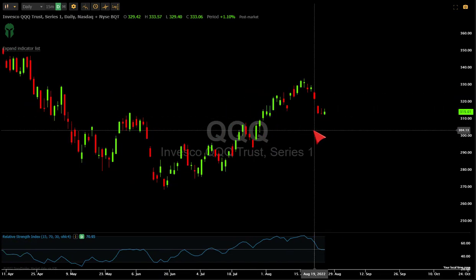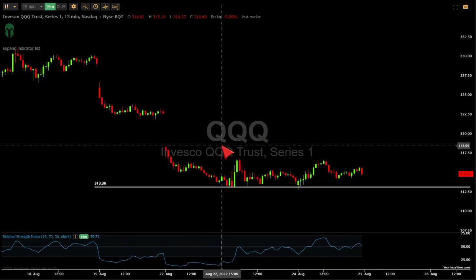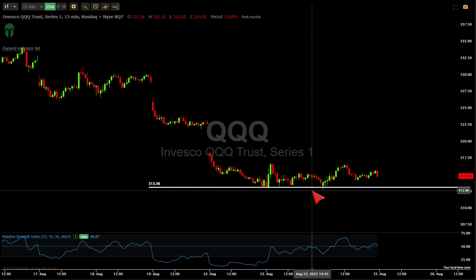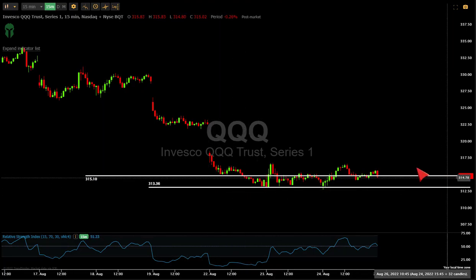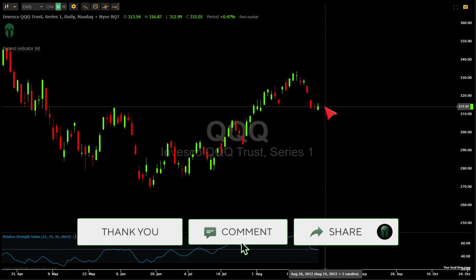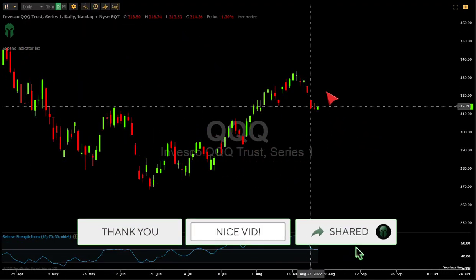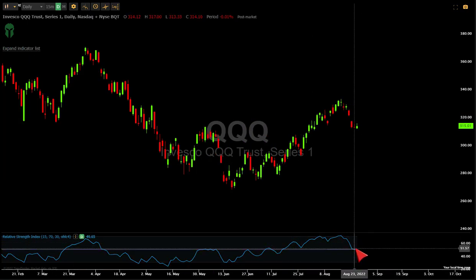Now, if you want to get super technical about today, we can drill in on a 15-minute, and I can show you this very clearly, this has been your range for those 3 days. This is where you're at. Now, if you take a look at that range and you look at this close, you can see right there that 315 level. Go and take a look at this on the 3-day now and look at that close. This is the highest close you've had on the NASDAQ in 3 days, and your RSI sitting on 50. I'm going to link that RSI video at the end that you might want to watch as well.